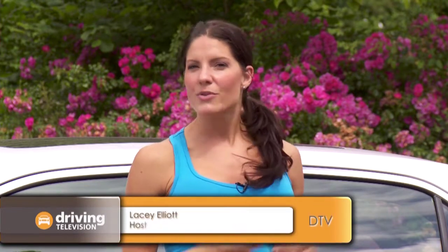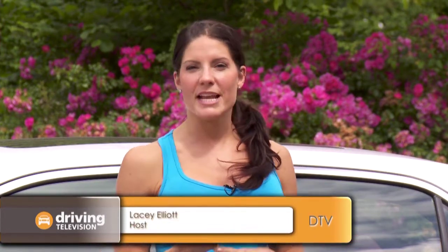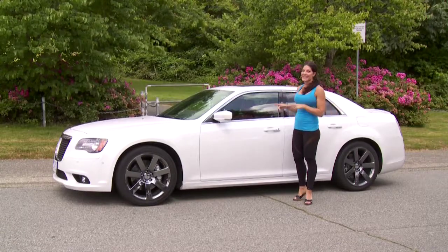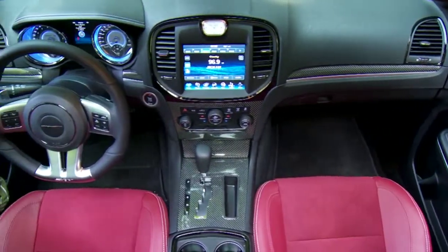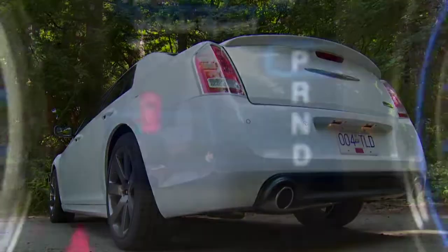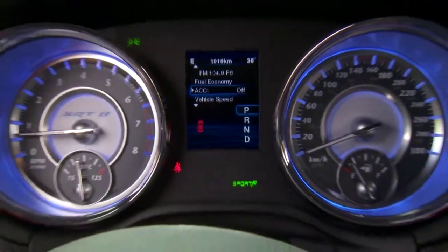If you're in the market for a high-performance luxury car and you don't have the big bucks to spend on a Mercedes, BMW, or Audi, why don't you try some American muscle? For just under $50,000, you can get this. It's the SRT8 version of the Chrysler 300, packed with technology and enough power to satisfy even the most demanding customers, and all at a relative bargain.